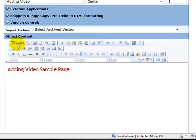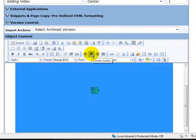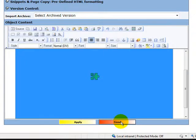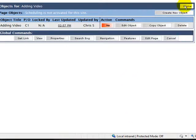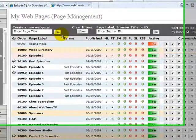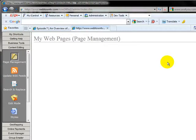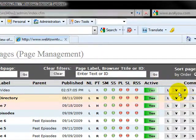You can go back to source. You can see what you've added. You can center it if you want, and go ahead and save it. We'll hit finish. Let's go back home. We'll activate this and we'll preview it. Activated and view.